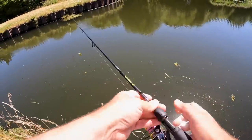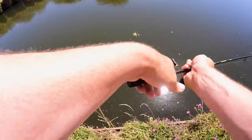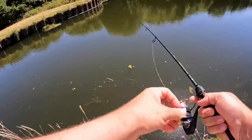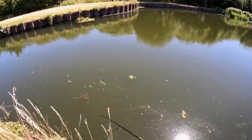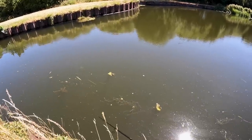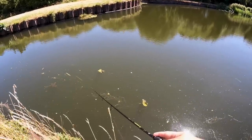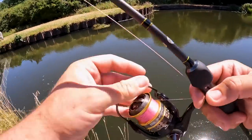Still so difficult to cast such a light bait, even when there's just a tiny bit of wind. Oh, they're on it. Come on. No, they're gone. They were on it. About 7 or 8 perch shot out for it then, and just turned, didn't take it.